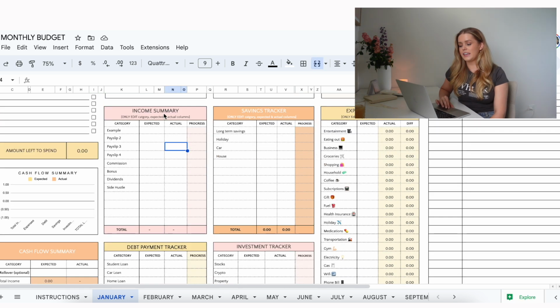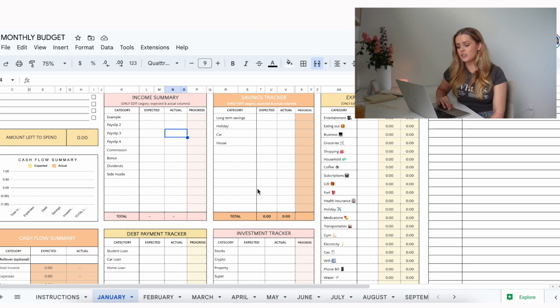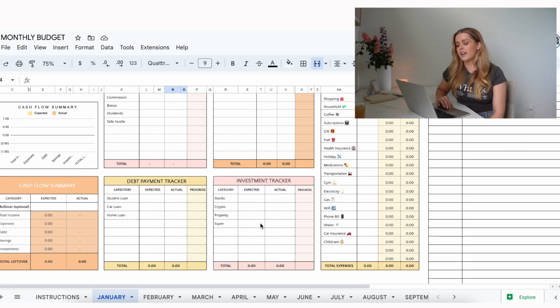So here we have the income summary, so you can customize these categories yourself, and then you just want to write the expected amount that you think you're going to earn for each different type of income, and then later on you can write your actual amount, and then it will automatically put in the progress that you've made. This is all kind of self-explanatory. It's the same for the savings tracker and the debt tracker and investment tracker.